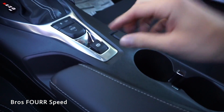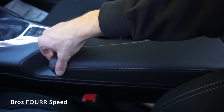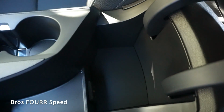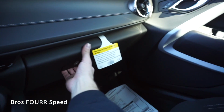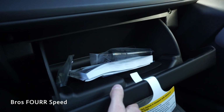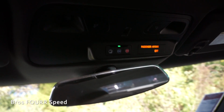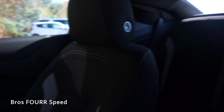And then below that, we have your electronic parking brake, a 12-volt outlet, 2 cup holders, and then pressing a button up here, we get the center console opening up. Pretty good amount of space in there. You could fit a few wallets and maybe an extra cell phone. And then over on the right side, of course, your glove box, normal size for everything you'll need in there. And then up top, we have your frameless mirror, which is a nice touch, and your 2 dome lights. And then to finish it up, we'll take a look at the rear seats.